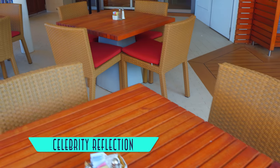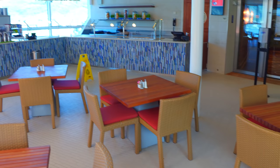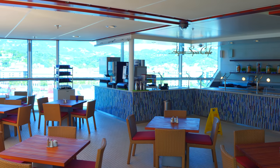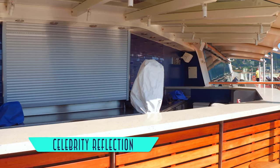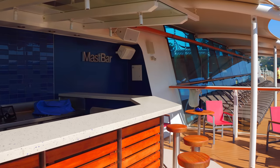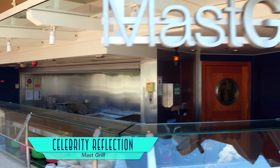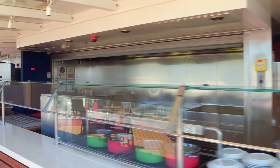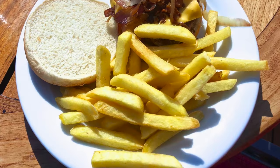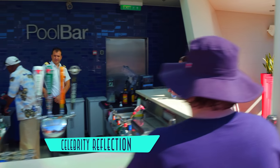Or poolside, there's the Aqua Spa Cafe. For healthier alternatives. As well as the masked bar for drinks. Alongside the masked grill. Where you'll find juicy hamburgers. And of course, there's the pool bar itself.